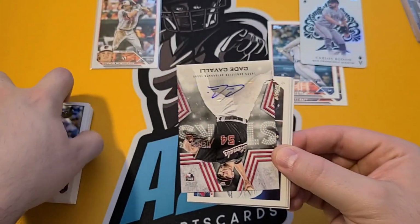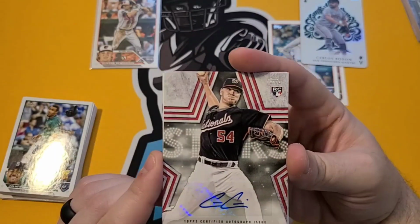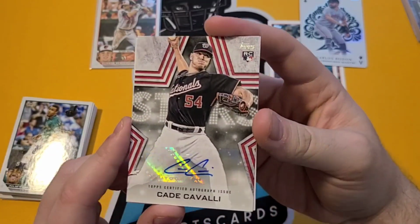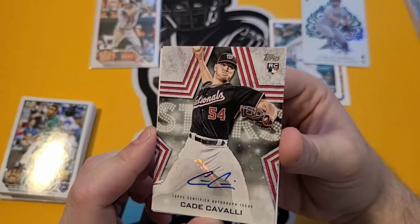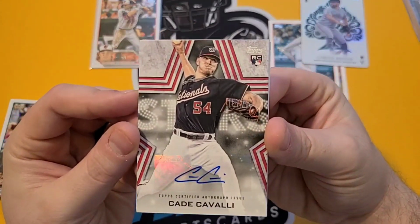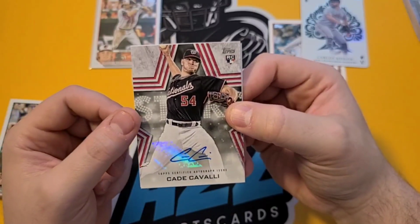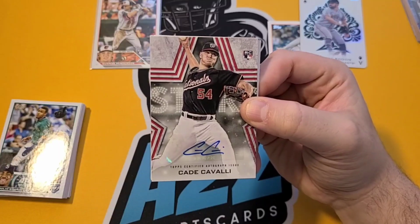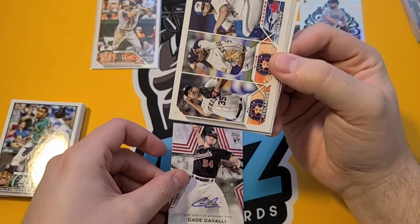Hey, and we got the autograph! Let's go! Was it one autograph per box and we get it? That's unbelievable. Let's go. Cade Cavelli, rookie auto. We got the rookie card in the box. Unbelievable. That never happens. And I might be freaking out for no reason. He might be a bum. I don't know. But hey, how rare is it to get four packs out of a hobby box and get the rookie auto? Very nice. I'm going to sleeve that one up too.